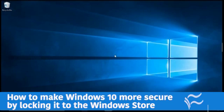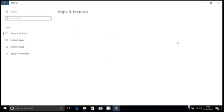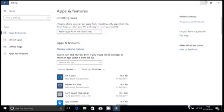Locking down Windows 10 so you can only install apps from inside the Windows Store is relatively straightforward. Just go to Settings, go to Apps, and you'll see this drop-down menu, Installing Apps. By default, it's set up so you can install apps from anywhere, but there's also an option so you can get a warning when trying to install apps from outside of the Windows Store. However, it will still let you install apps. The final option, and the one we want, is Allow apps from the store only.